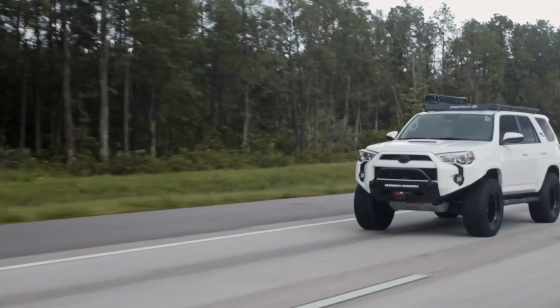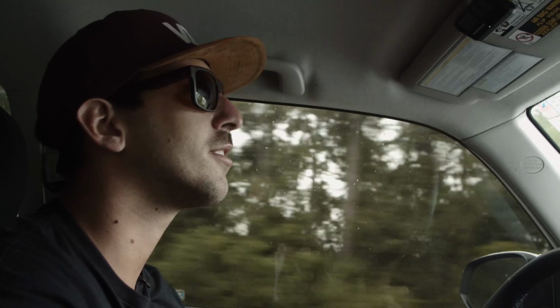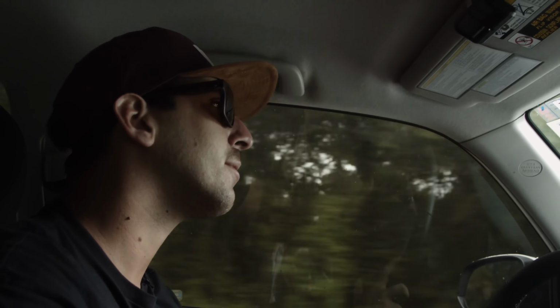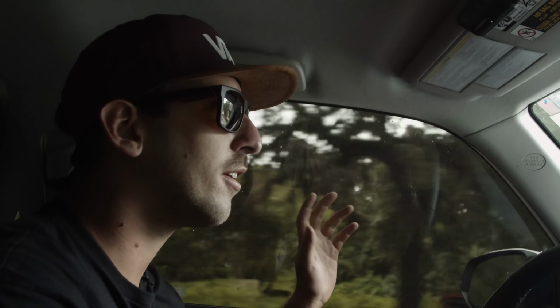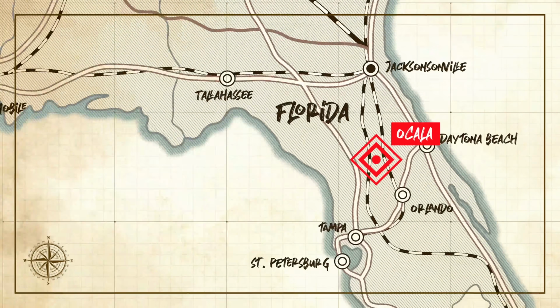The area that we're headed to is considered Alexander Springs. It's actually part of Ocala National Forest. It's the most southeastern sliver of Ocala. It's very close to Orlando, Tampa, and Daytona Beach. So it's very accessible if you plan on making a trip down here and want to still go to Disney, or you still want to go to the beaches. It's all pretty much in the middle of the state.